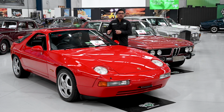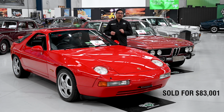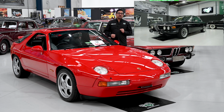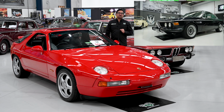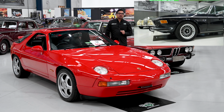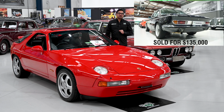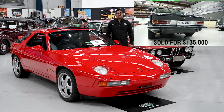The 1989 Porsche 928 S4 Coupe enjoyed a strong run, selling eventually for $83,001 after a fierce last-minute battle. The 1973 3-litre CS BMW Coupe also picking up most of its bidding in the last few minutes of the auction extensions and selling for an excellent $135,000 against a range of $75,000 to $90,000.